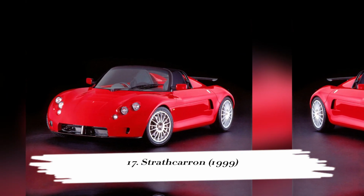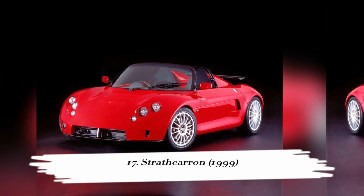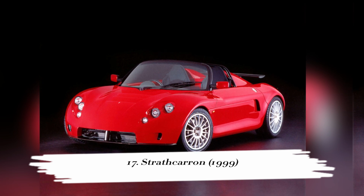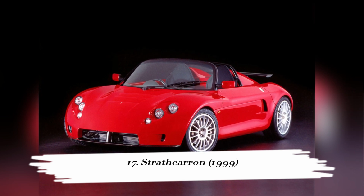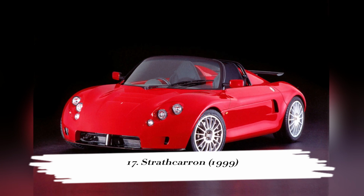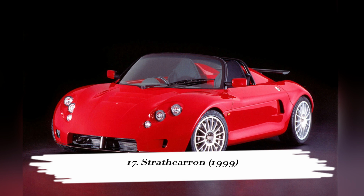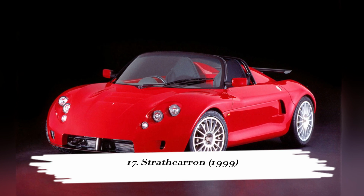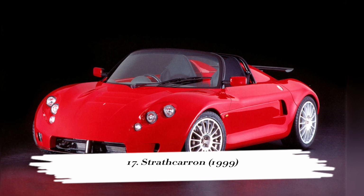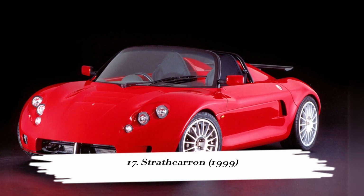17. Strathcarron, 1999. Named after Lord Strathcarron, who founded the company, the firm's SC5A and 6 models used a strong, light aluminum chassis tub. In keeping with the lightweight theme, a 1,200 cubic centimeters Triumph motorcycle engine was chosen, and it conveniently fitted neatly behind the cockpit. With 125 brake horsepower powering a 550 kilograms, 1,213 pounds car, performance was vivid.